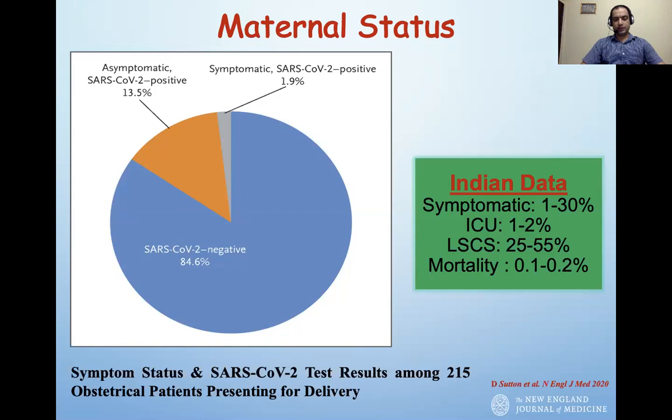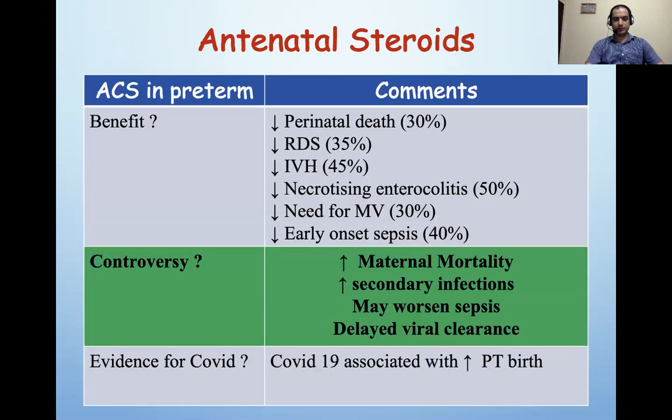According to Indian data, the symptomatic proportion varies from 1 to 30% depending on the type of unit you are running, whether it is a referral center or other. The good thing is that only 1 to 2% of COVID positive mothers require intensive care unit, and the mortality remains low, to the tune of 0.1 to 0.2%.